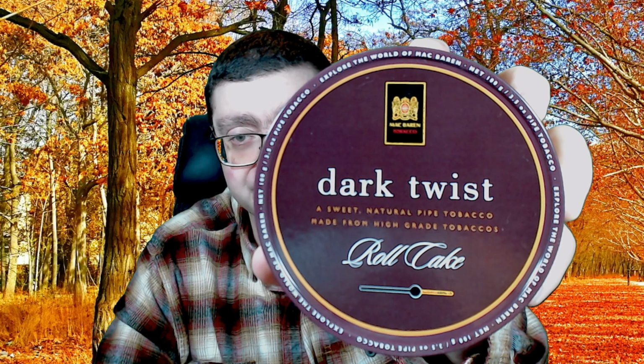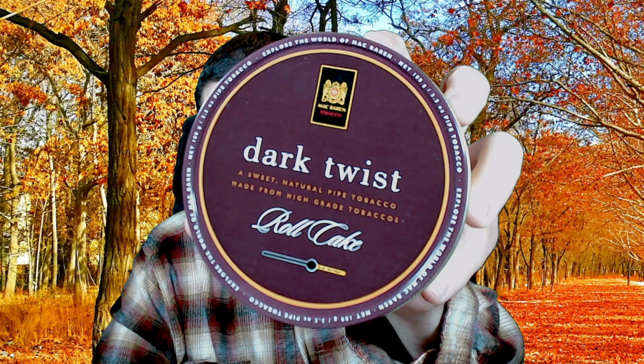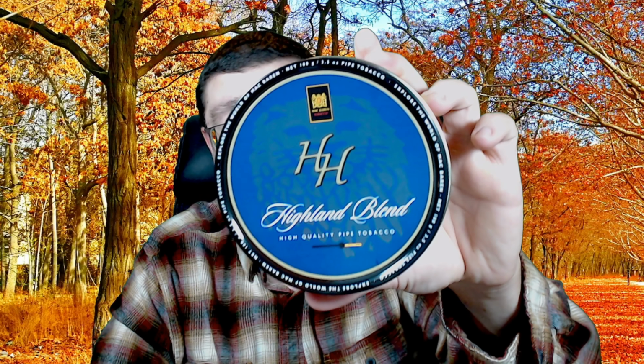Through the winter, I usually pull out a couple McClelland tins, because I do have jars of it. This year I've picked Dark Twist. They still make this. This has Dark Fired in it. It's a coin. This is from 2012, so we've got 12 years on this. And I decided to pull out one of these I had bought when they discontinued them, probably over 10 years ago now, when McClelland went through that big discontinuing phase.